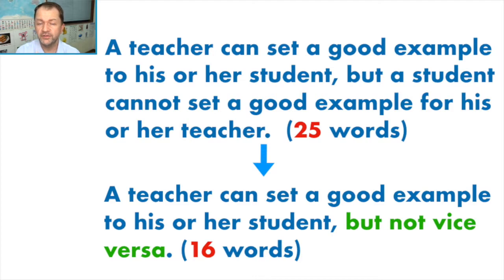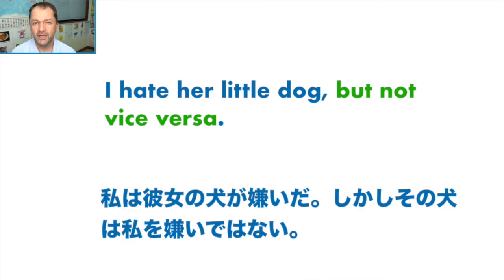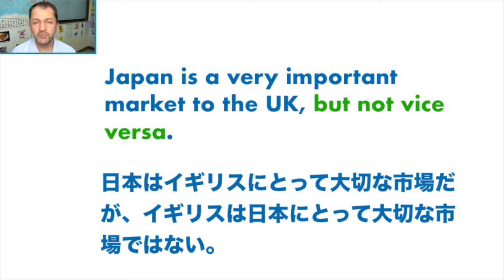And one more point, don't forget when you're using but not vice versa to use the comma. You must use the little comma. Here are some more examples. I hate her little dog, but not vice versa. Japan is a very important market to the UK, but not vice versa.